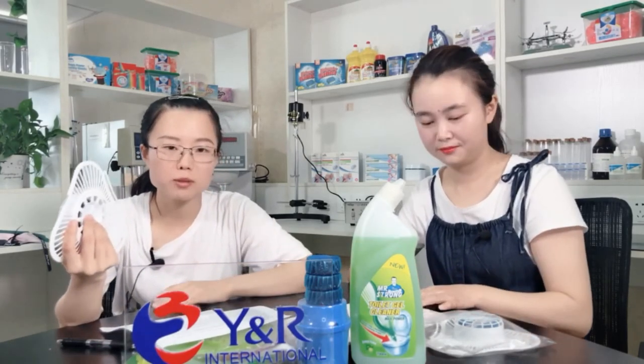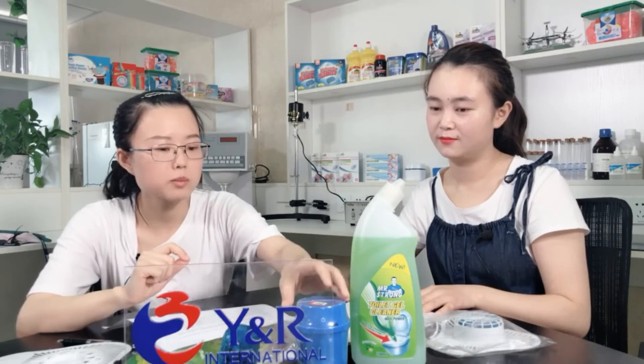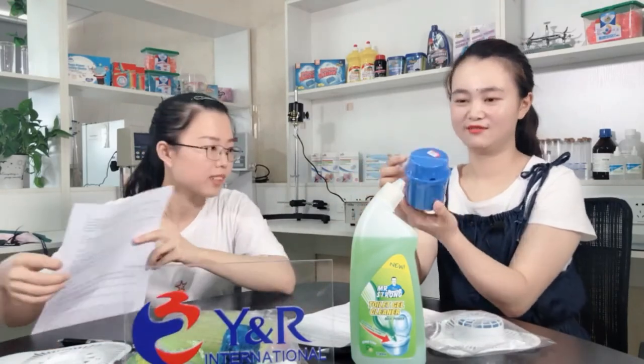Next related product I want to introduce is the bio toilet bowl cleaner. This is the product. You can check. What's this? Yeah, I know, like a small pot. Yeah, you can see this gel. There are holes on there, right? Zoe has noticed this design. She just mentioned holes.